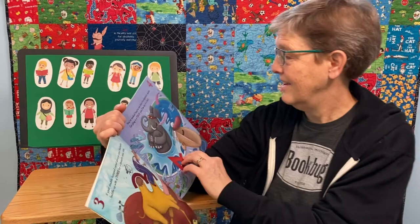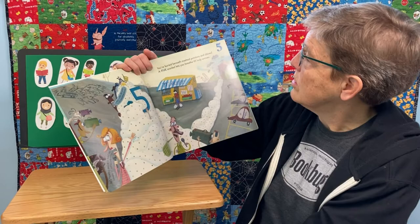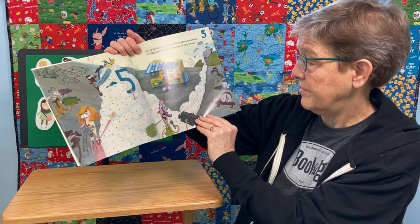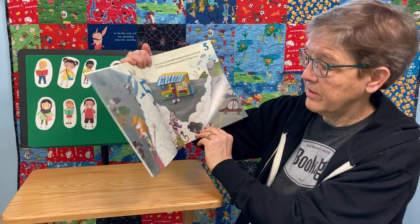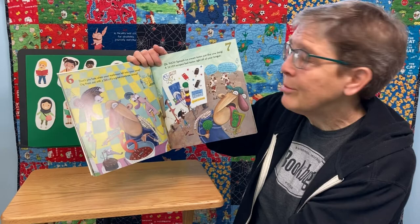All kinds of problems here, right? Silliness. You're buried beneath mashed potatoes and chives. A 5 snorkel lets you breathe till help arrives. Using a 5 as a snorkel. This guy says, I don't know how many spoons the spoon unit has. I'm hoping someone will count them and tell me. So I guess there's other things to count in here. He's trapped under a massive mound of carbohydrates. There's all kinds of silliness in these pictures. 6. Don't you hate when your eyebrows fall into your soup? Dig them out with a 6. It's a great eyebrow scoop.